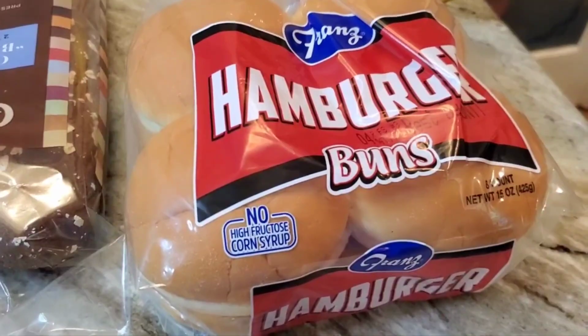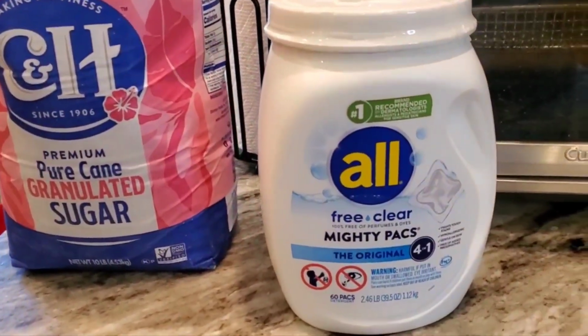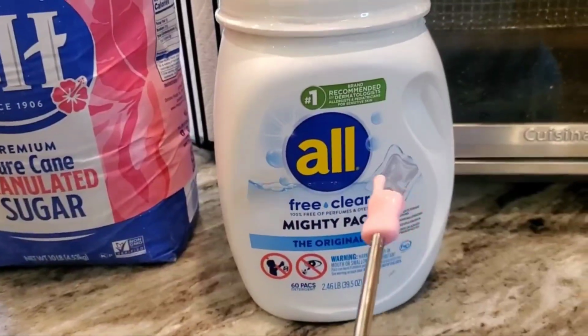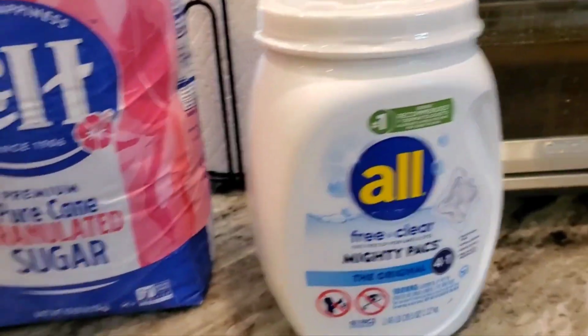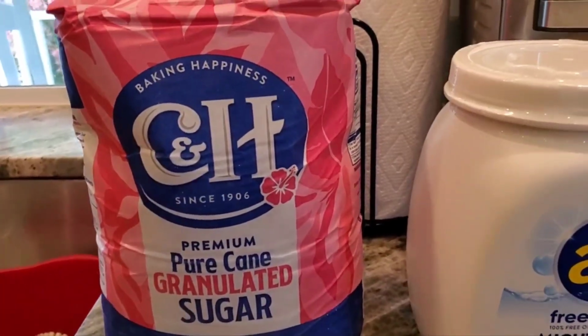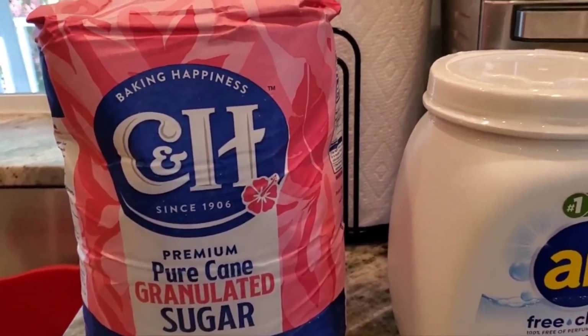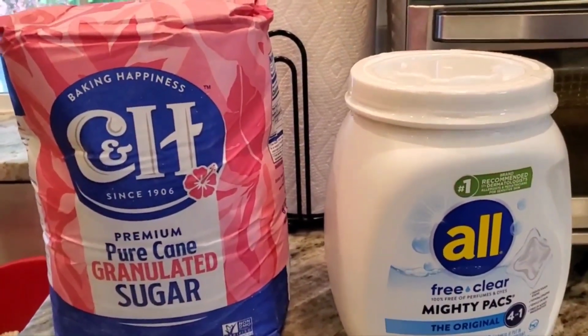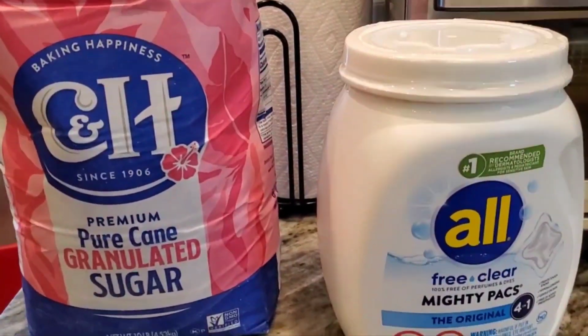Now I'll do the pantry stuff. Here are the last 2 items. I like the Free and Clear, all, just a clear pack in each load, and 10 pounds of sugar, because those hummingbirds are about to eat me out of house and home. They eat more than the guys. So that's it. Now let's go see how much I spent, shall we?